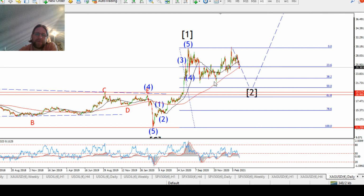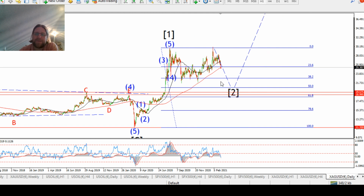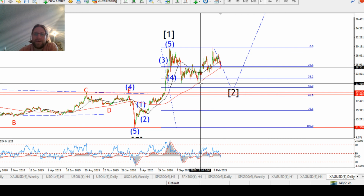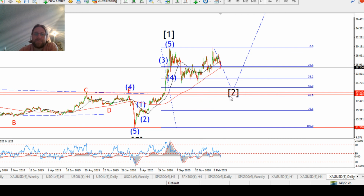Still have an open door below us for a possible run down into below 21, maybe below 20. Maybe we hit this left shoulder here, which would be about 1950 or so. It looks like, for me anyway, we need to make a new low below 21 to complete 3 waves down in wave 2.